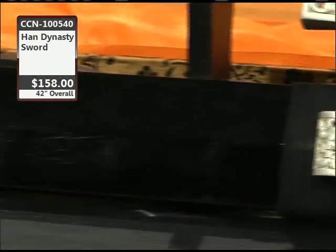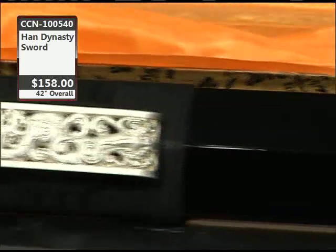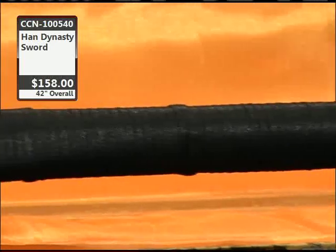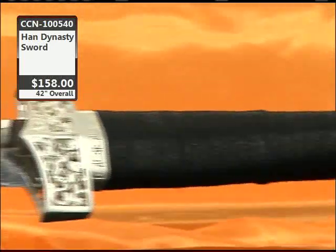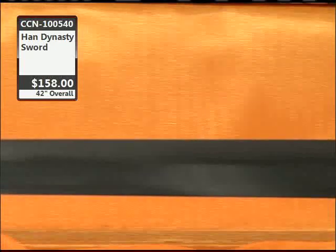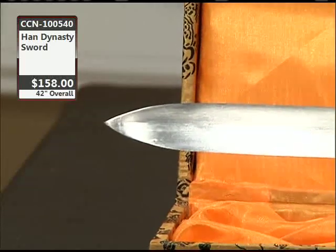That's interesting. So looking at a medium carbon steel, high carbon steel, it's going to yield a high strength. Let's just see here. So the sword's 42 inches. The blade is 30. And it's balanced. Item number is 100540.